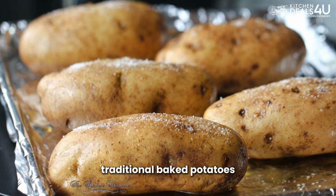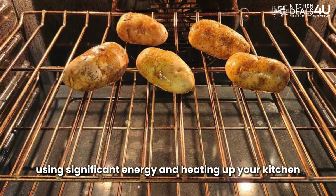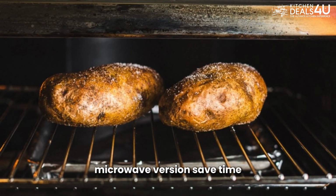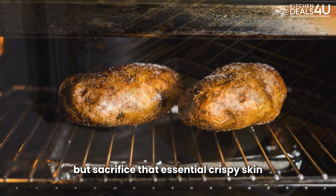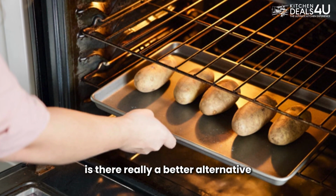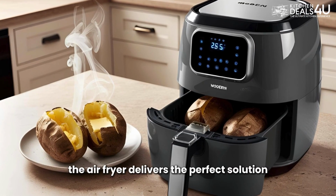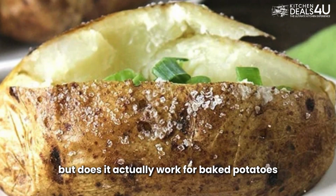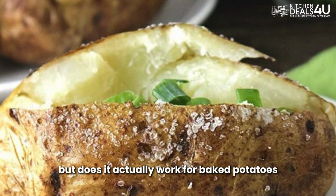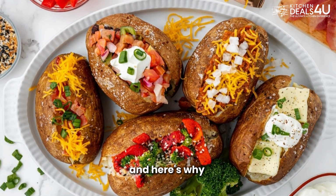Traditional baked potatoes require a hot oven for at least an hour, using significant energy and heating up your kitchen. Microwave versions save time but sacrifice that essential crispy skin. Is there really a better alternative that doesn't compromise on quality? The air fryer delivers the perfect solution through its rapid air circulation technology. But does it actually work for baked potatoes? The results are genuinely surprising, and here's why.